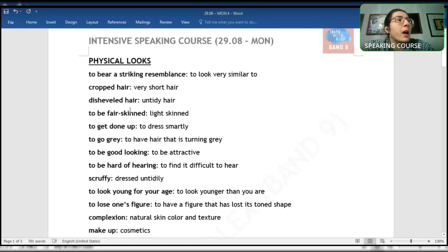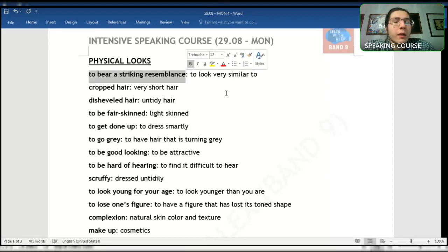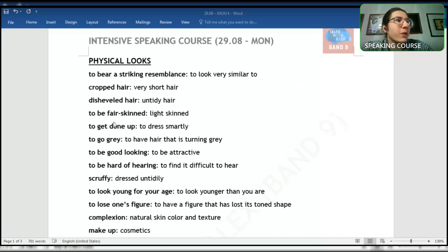Let's get to it. To bear a striking resemblance means... I'm going to be using these words in sentences right now, so I'm just going to be giving you sentences for each of these. Not for every sentence, but for a couple sentences, like together.